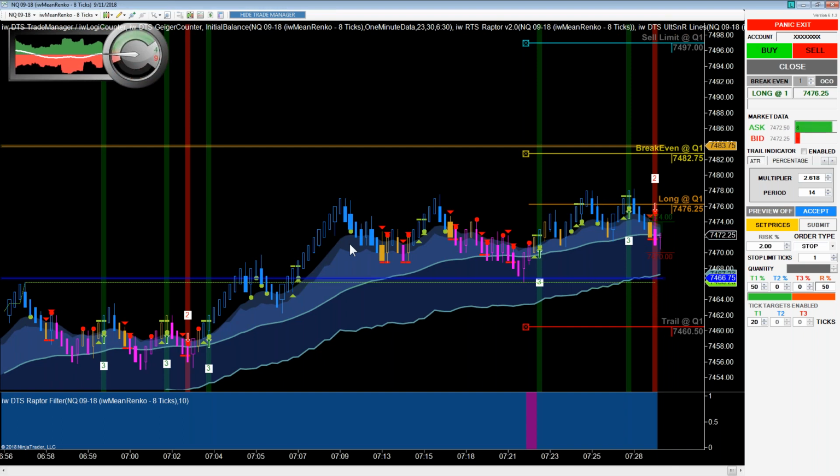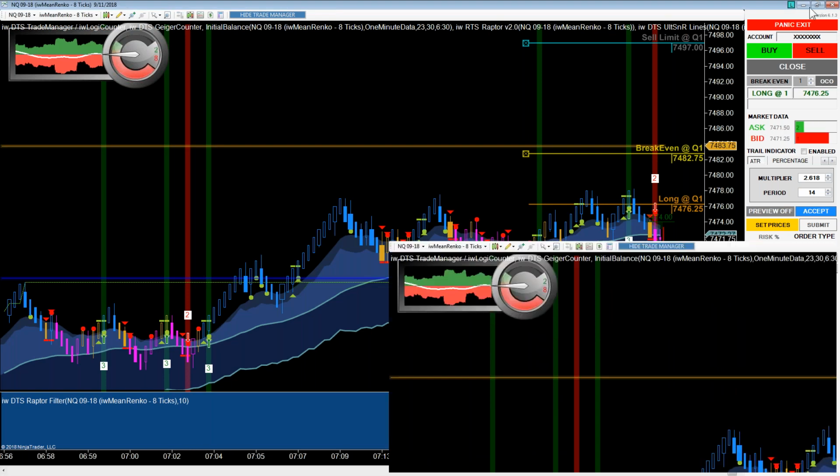If you're following the stock market, there may be some stocks that you may need to make those adjustments on. But like I say, by and large, the defaults will serve you very well.